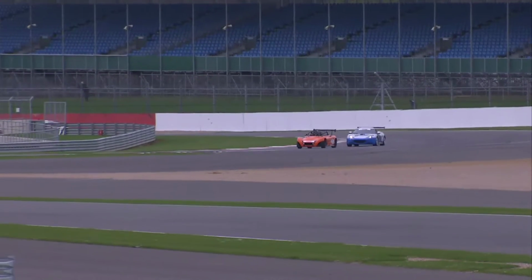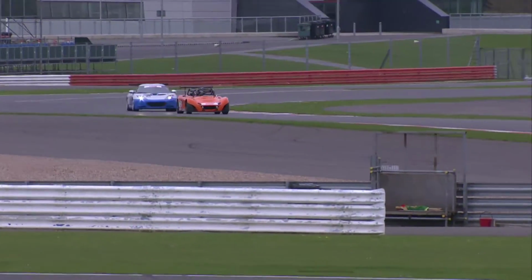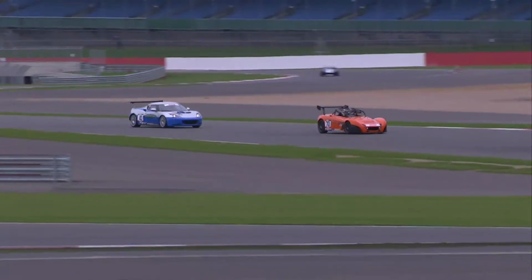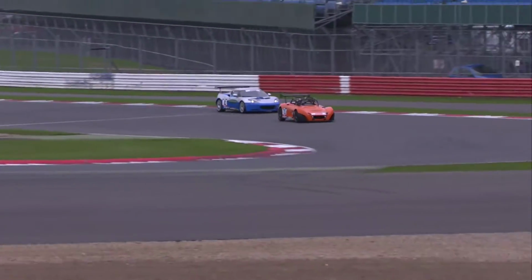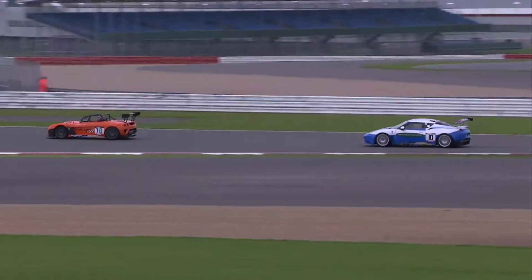The pair of them all the while pulling clear of Adrian Hall in the Exige, who was now in a somewhat distant third position. The big question is now that Marcus Jewell's going to lead the race, will he be able to pull clear of Andrew Bentley, or is Bentley going to be able to come back at Jewell?